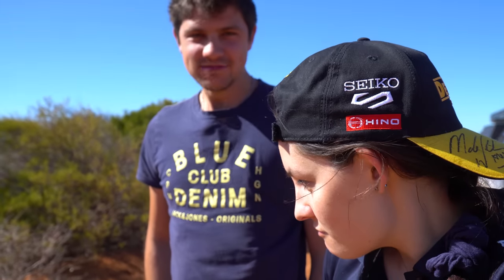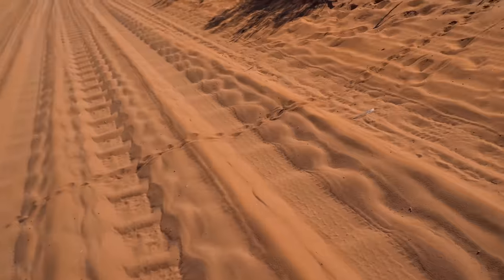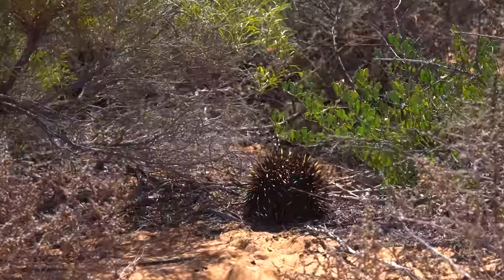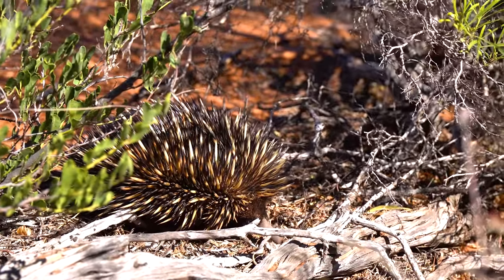Never seen an echidna in real life. That's so cool. He's so cute. He came up to me, stopped me, and then he kept going. He's off into the bush. Oh, that's so cool. These little tracks. I've literally never seen an echidna before. Where are you going, buddy? I think he's playing bush. Yeah, nothing to see here.